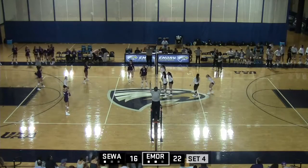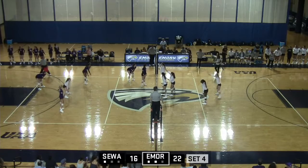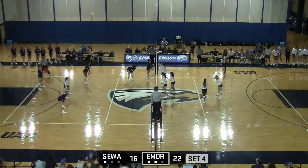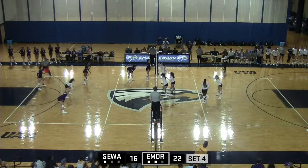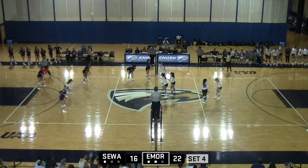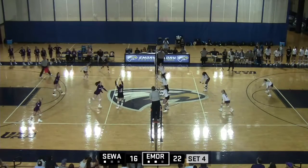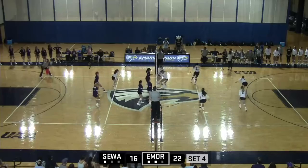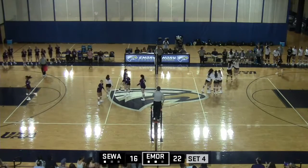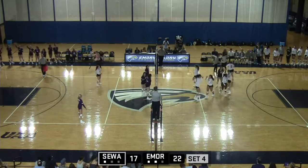We're back on the live action. Means to serve. Beautiful serve. That was a flat serve, had nothing on it. Tip shot, beautiful shot by Destiny Stewart. Great job going to the deep corner. And Stewart will go back to serve now.